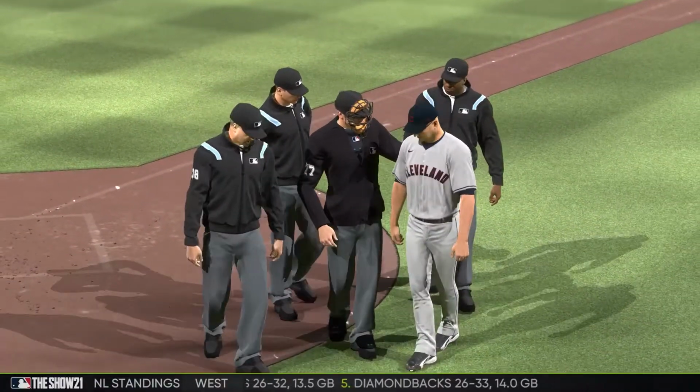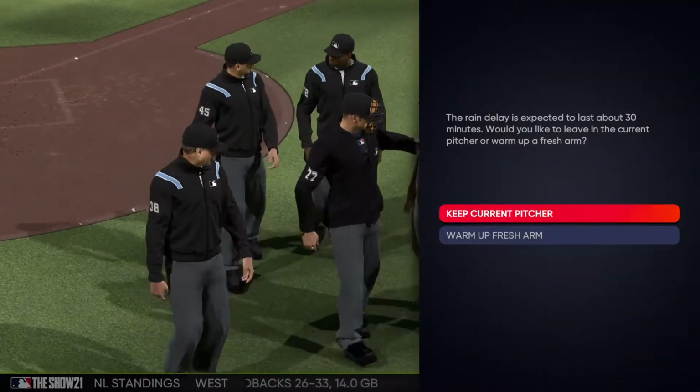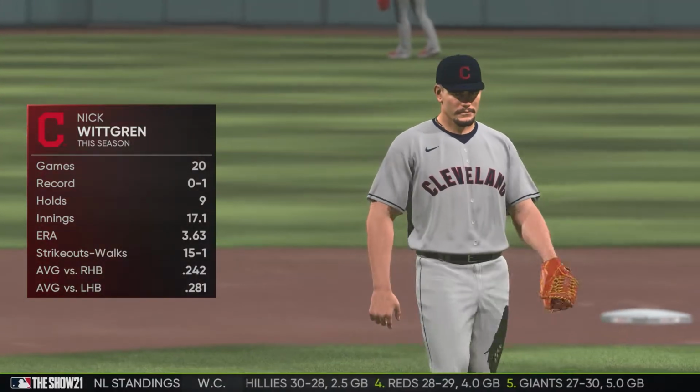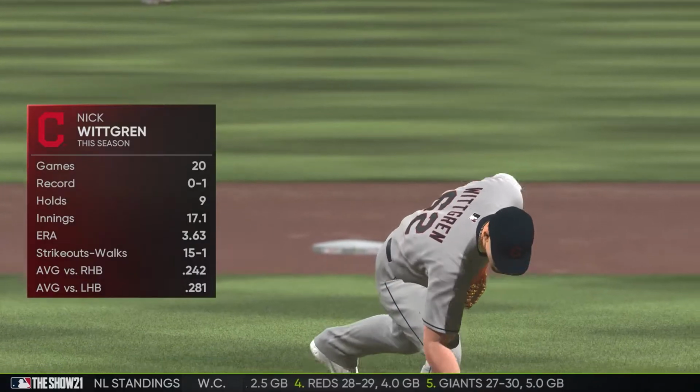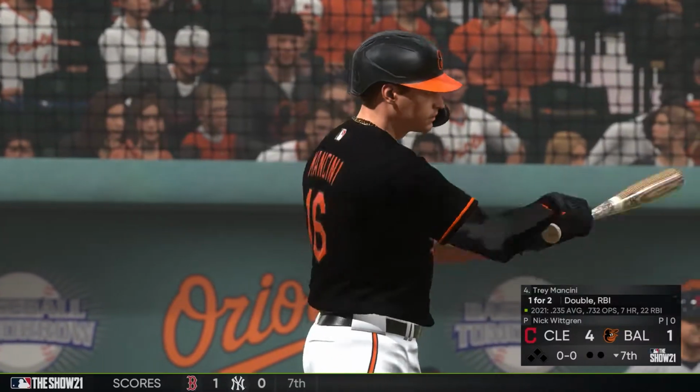And after the 7th inning stretch, the umps will call this one for a rain delay. It'll be a 30-minute rain delay. And instead of sending the pitcher Seville back out, Whitgren was warming up in the bullpen already, so he will come in for the bottom of the 7th. 3.63 ERA for him on the season.